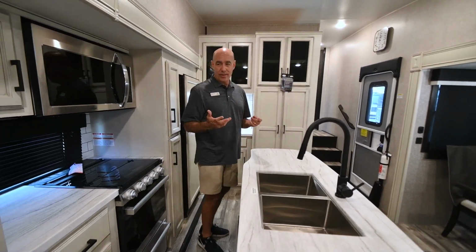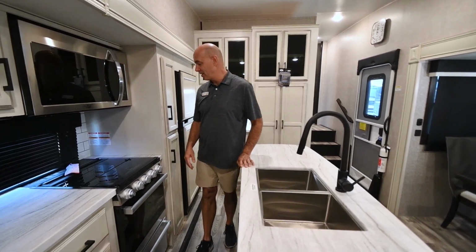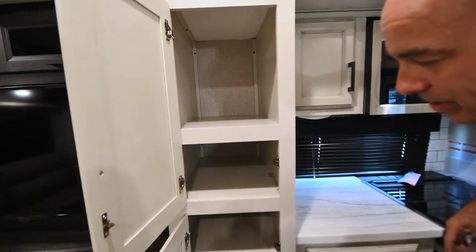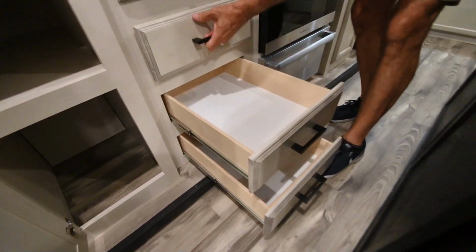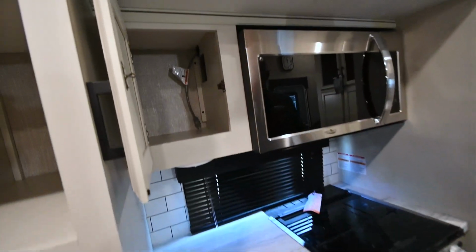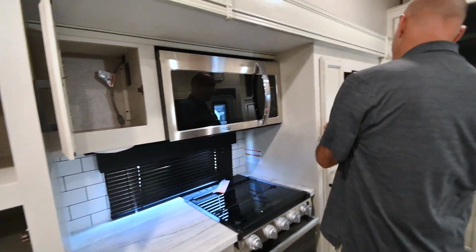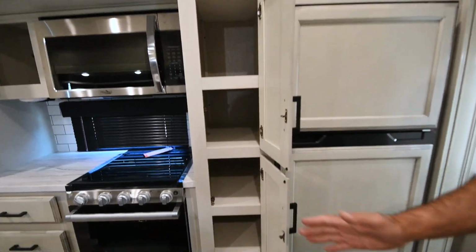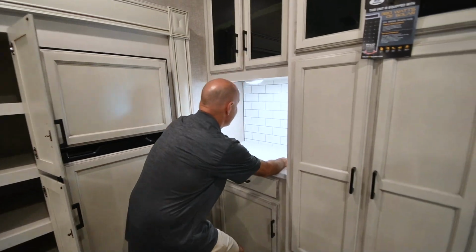Now, storage is always on everyone's mind, especially if you spend any time in here cooking. So I got a decent amount of storage in this galley area. Pantry storage to the left of the range. I have 4 drawers here with full extension drawer glides. A little cubby up here next to the microwave. And then over to the right, I've got 2 more doors for pantry storage.